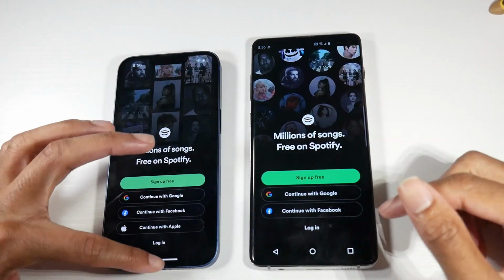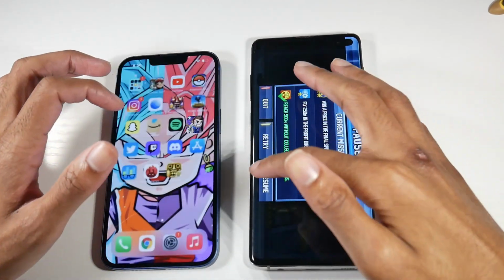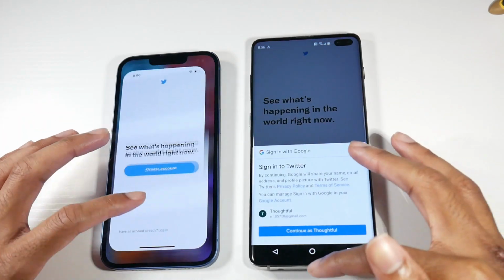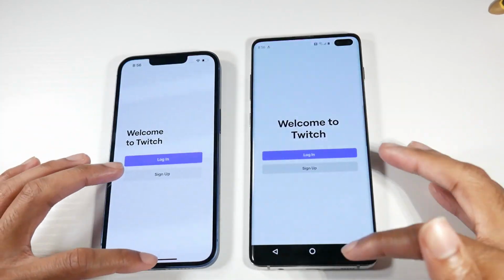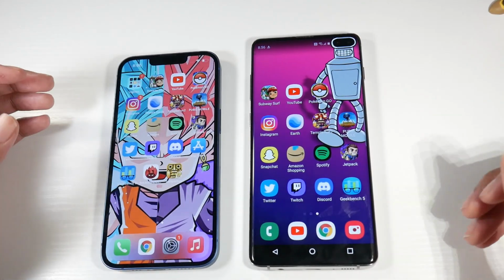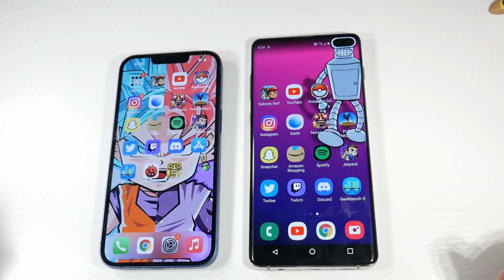So I'm usually accustomed to using the Pro. So the Pro has 6 gigs and it's usually able to keep up, but it looks like the S10 Plus is going to beat the iPhone 13 in terms of RAM management. It hasn't closed anything out so far. Yeah, so that's a clear win for the S10 Plus with RAM management there.